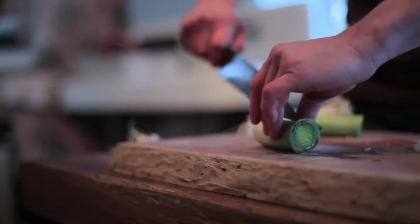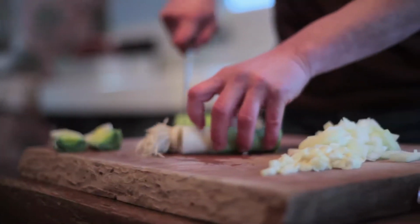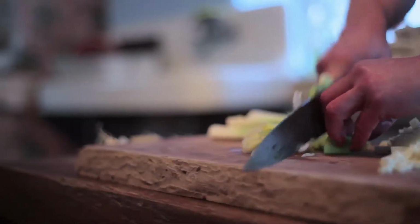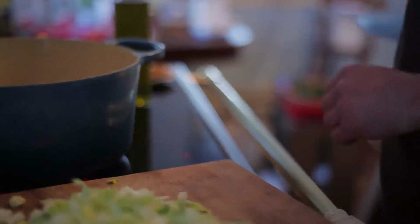So you want to cut these in half lengthwise and then just rinse the layers under cold running water. Now I'll just cut these crosswise into 1/4 inch thick strips. So now my garlic, my onion, my leeks, all chopped and ready to go. I'll take these out to the stove and start to cook them. I'm going to cook those in about 1/4 cup of extra virgin olive oil over medium-high heat.